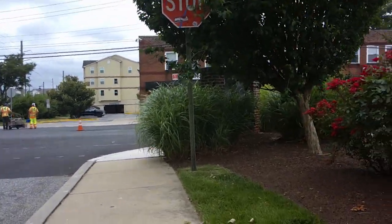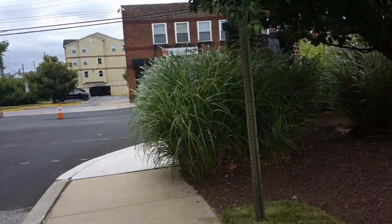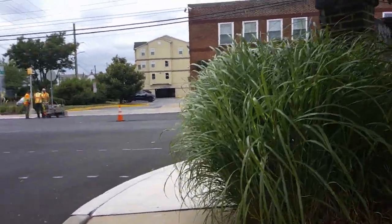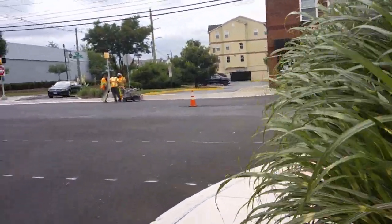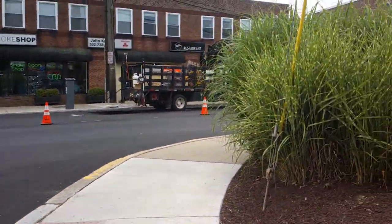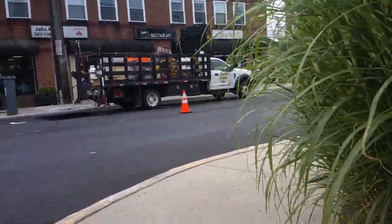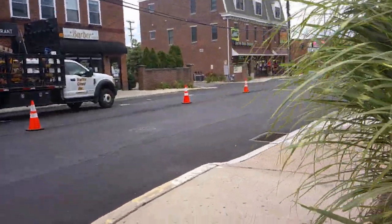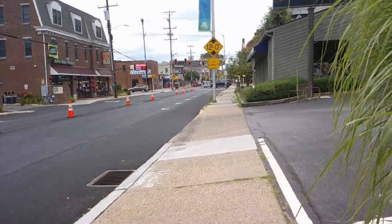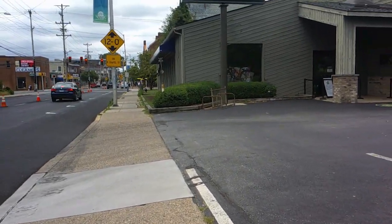During Corona, things kind of slowed down a bit. Please excuse the noise because they are doing some road work that they've been working on. But because we had that shutdown, it got delayed a little bit. So now they're starting to finish up the project. But it's a cute, quaint little area.